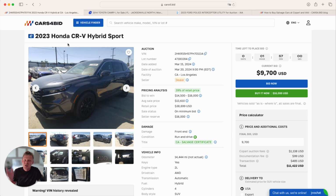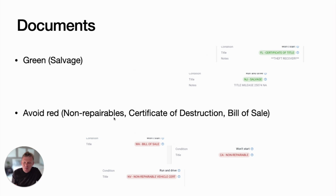For example, you see this 2023 Honda CR-V and you see the title is green, salvage certificate. But when you see documents highlighted in red, like non-repairable, like certificate of destruction, like a bill of sale, it means there are some problems and it's not registerable. That's why we have the myth that salvage cars are impossible to register, because someone purchased the car with a non-repairable vehicle certificate. Non-repairable means this car is good for parts only. That's why it's impossible to register. But if it's a salvage certificate, if it's a clean title, no problem at all.